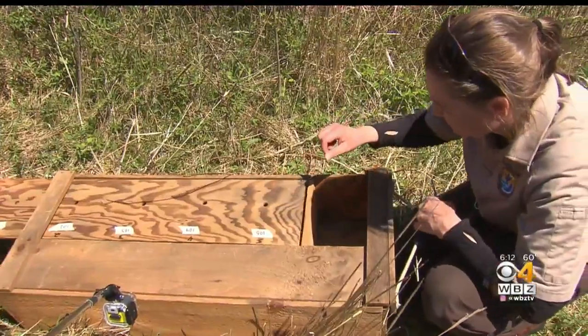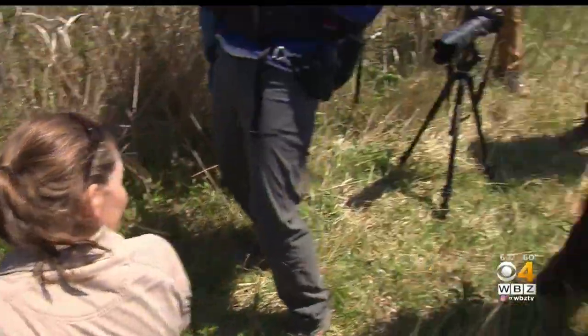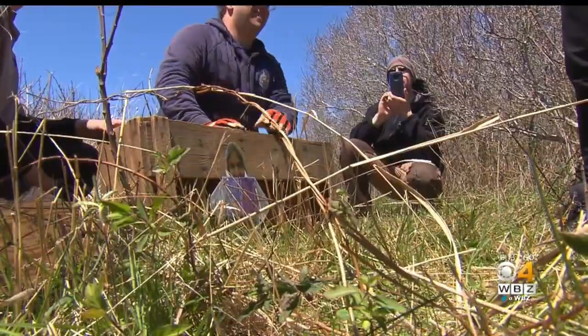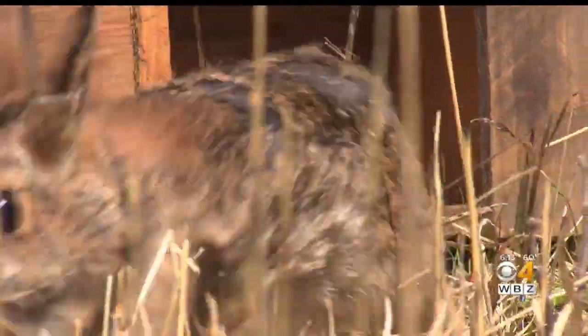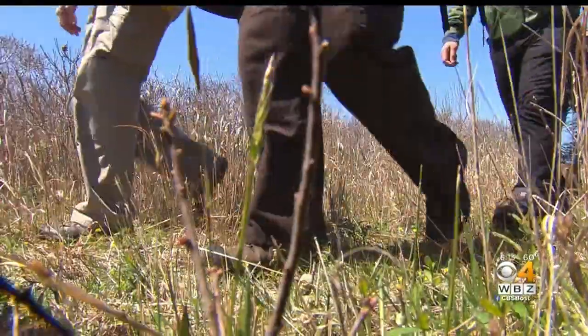Then the moment of truth. The first rabbit is out and gone. Don't anybody step on a rabbit. A dozen more follow. Some bolt, some are hesitant, but they all make it. It was amazing to see those rabbits get released onto the island.